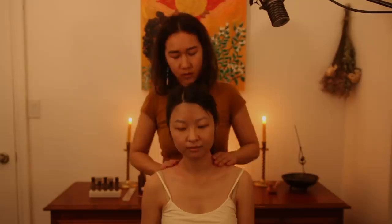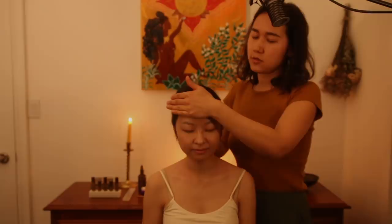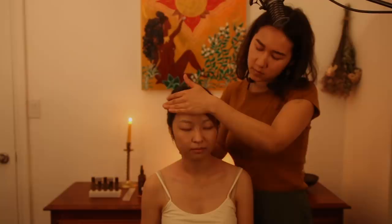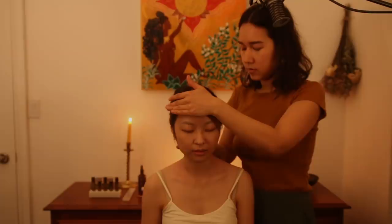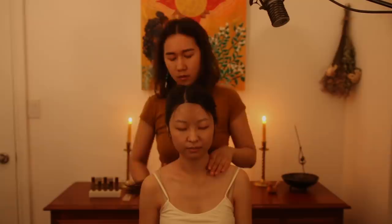I'm going to work on the back of your neck. So what I'm going to do is just support your forehead, so you can lean into my hand. Yeah, like that. And just kneading this muscle here. Let me know if I'm using too much pressure or if you want more pressure. Okay. Thanks. Okay.